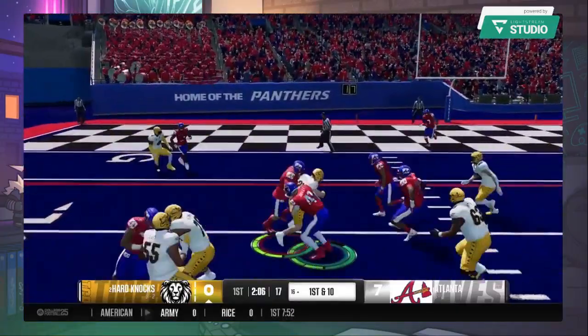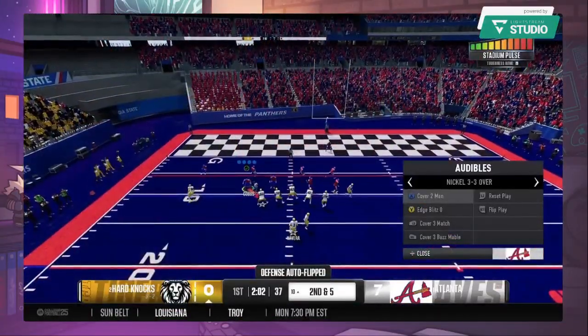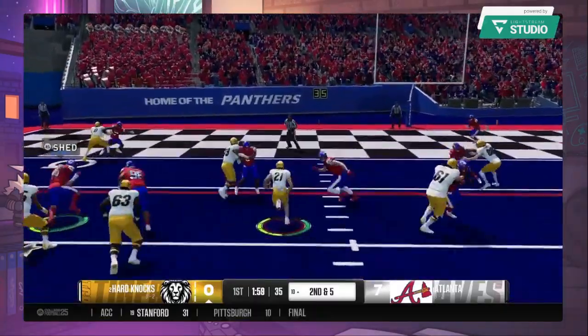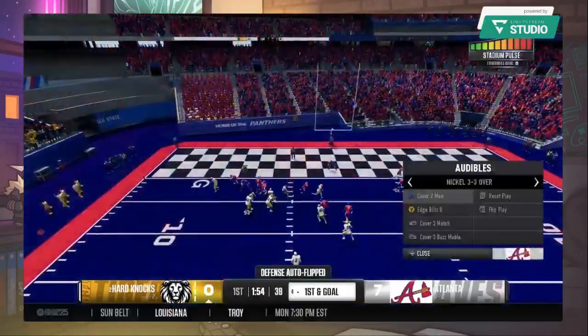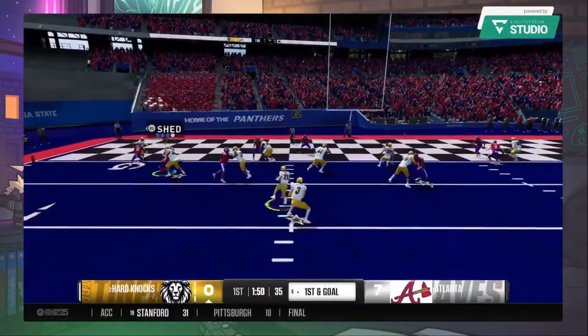Handoff here from the shotgun. The gain is 5, so it's 2nd and 5 now. Offense right to the line, playing with tempo now. He'll hand it off. Ball carrier brought down at the 4. Offense in great scoring position here. 1st and goal. A great chance to answer that opening touchdown.